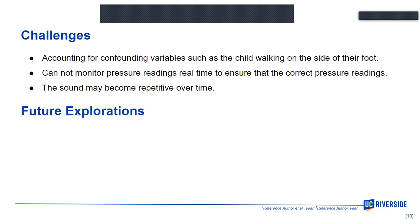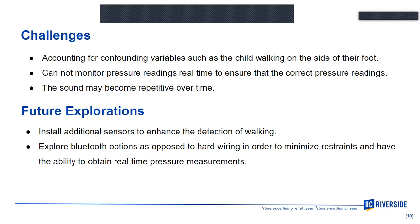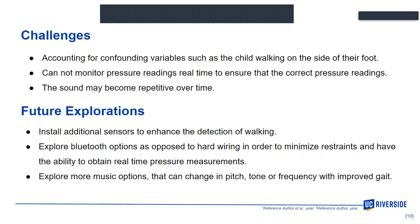As a result, our future steps include exploring additional options for sensors, either adding more sensors or finding a sensor that encompasses a larger area of the foot. In regards to being able to monitor the device in real time, a Bluetooth mechanism may be able to solve this. Lastly, for music options, we want something that can change in pitch, tone, or frequency with improved gait. Next slide, please.